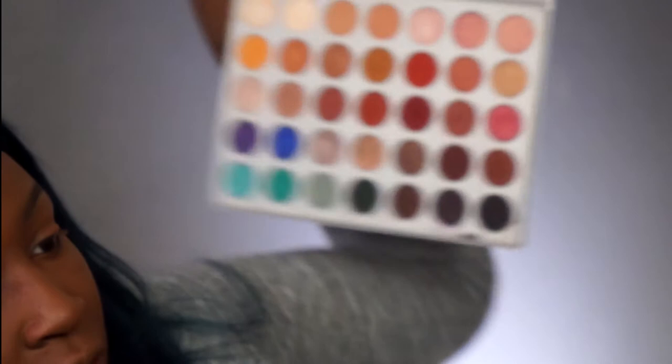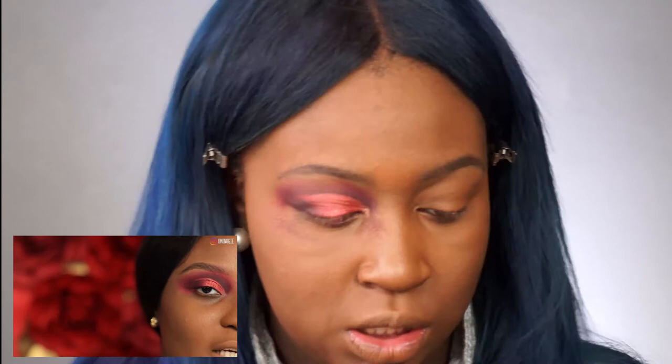And I'm going to use the black out of the Jaclyn Hill palette, which is called Abyss, and let's see what she does. To kind of just elevate your cut crease, and I'm going to actually take it to elevate my cut crease just outside of it, and that's why you want to use a really small brush like this. And I think, okay, hold on.